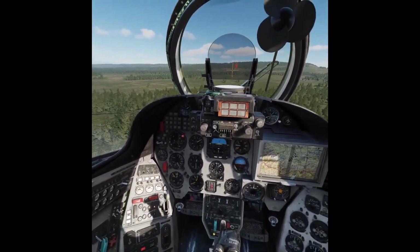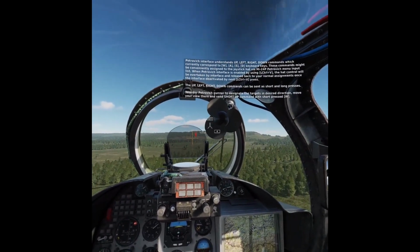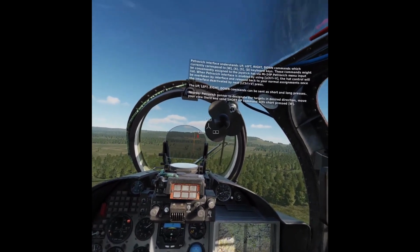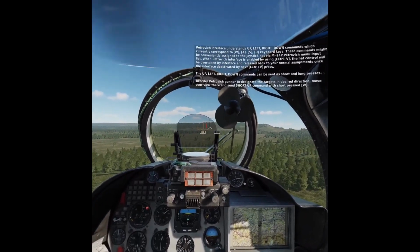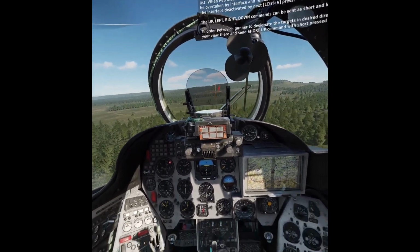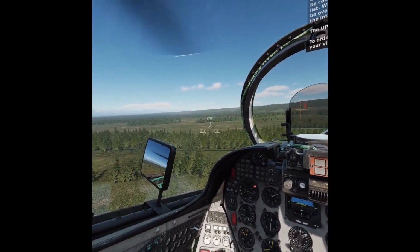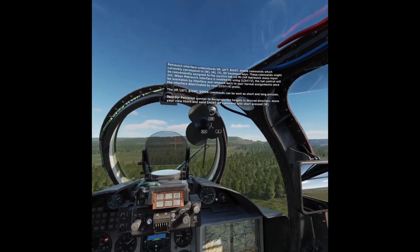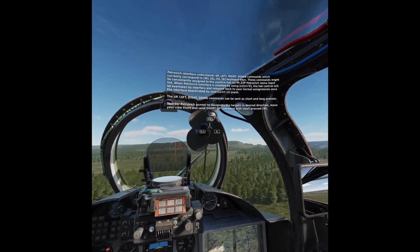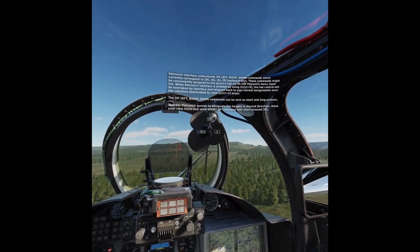The Petrovich interface understands up, left, right, down commands, which currently correspond to the WASD keyboard keys. These commands might be conveniently assigned to the joystick head via the Mi-24P Petrovich menu input list. When the Petrovich interface is enabled by using left Ctrl plus V, the head control will be taken over by the interface and released back to your normal assignments once the interface is deactivated by the next left Ctrl plus V press. The up, left, right, down commands can be sent as short and long presses.